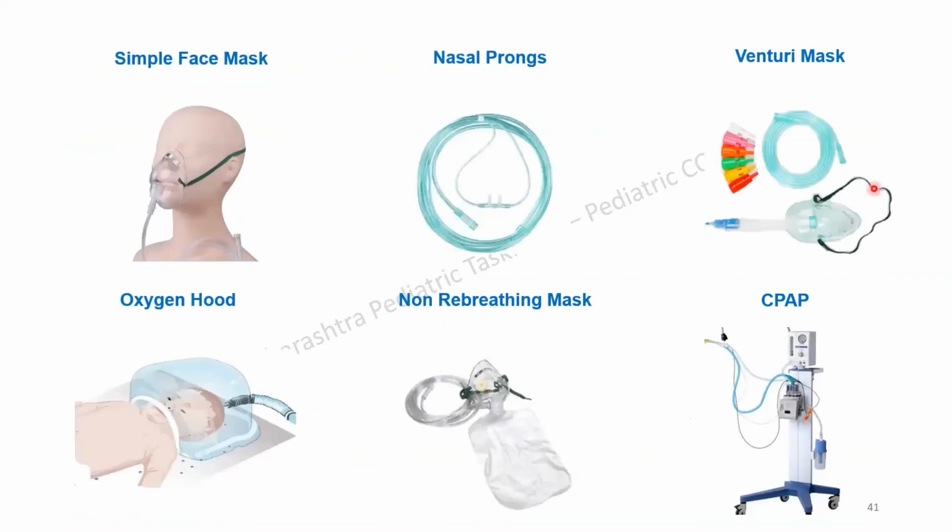Now, Venturi Mask. This is the Venturi Mask, which provides a preset FiO2 through a mask and a reservoir system. So here we can set the FiO2 that we want. The adapter is useful for this. The oxygen flow rate required is about 5 to 10 liters per minute, and it gives an FiO2 of 30 to 50%.